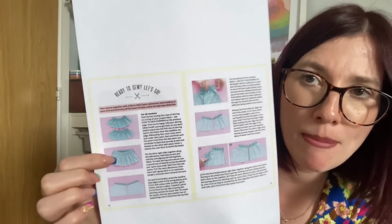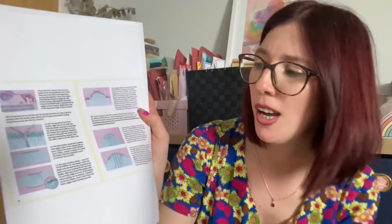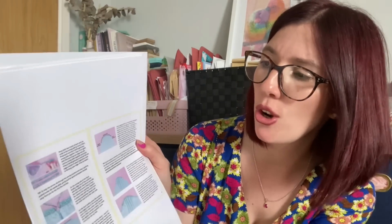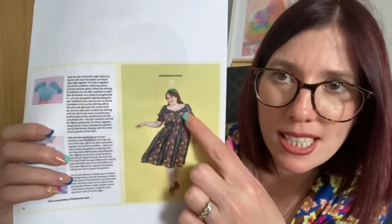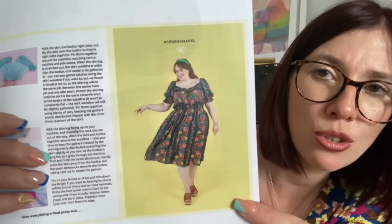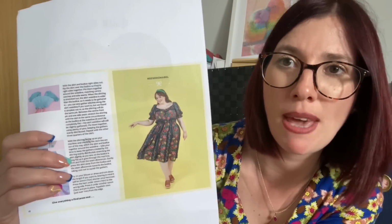The instructions are full of lots and lots of really clear images to help you every step of the way. I printed my instructions teeny tiny, but they are bigger than that. When I printed it, I forgot to press fit to the page. So they're actually really tiny, but lots of instructions to help you along the way. And yeah, I just think it's really lovely. I love this example. That fabric is absolutely gorgeous. And I've got loads of fabric in my stash that I'm really keen to turn into a Mabel dress.